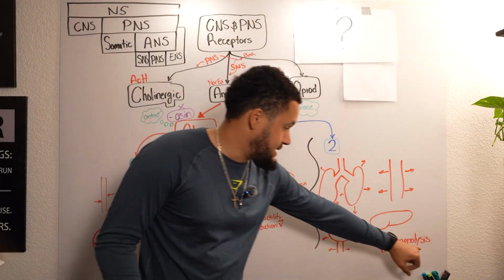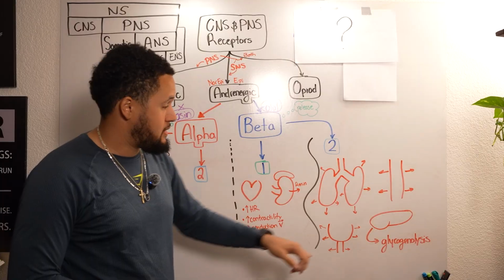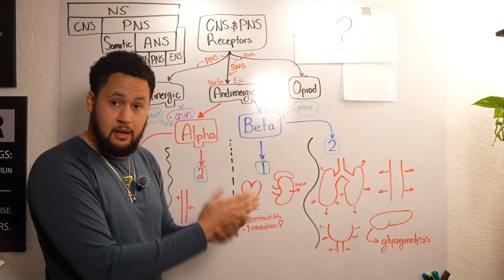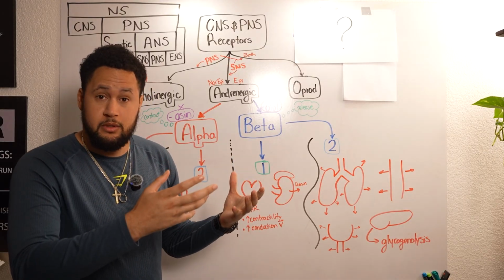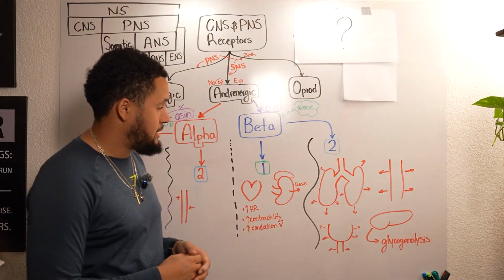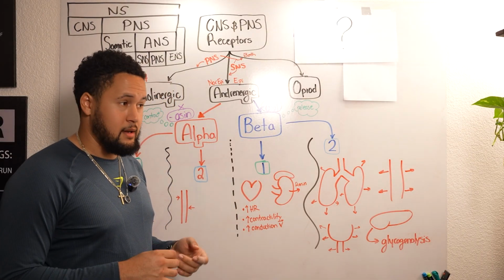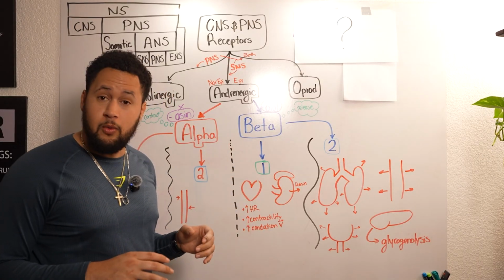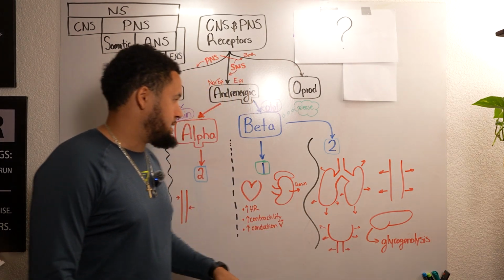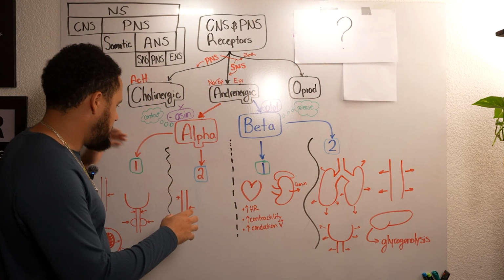And then lysis is going to be the cutting of the glycogen. So when we cut down the glycogen, we're going to make glucose. And all that glucose is going to be free to go through the blood, okay? So now we're fighting the bear. Now we have a bunch of sugar inside of our system. Now we have like a little sugar rush and we're able to fight the bear, okay? Glycogenolysis, okay?